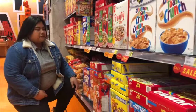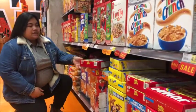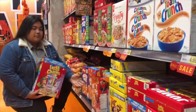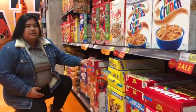Another thing to note, for children, for example, when they go shopping with their parents, these cereals are located on the bottom, and this is technically called eye level for them. They use colors such again as red, yellow, and orange, which also capture the eye and stimulate human hunger.